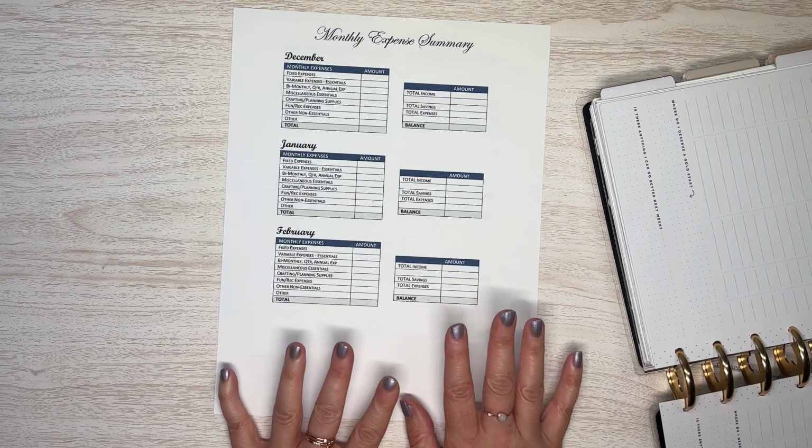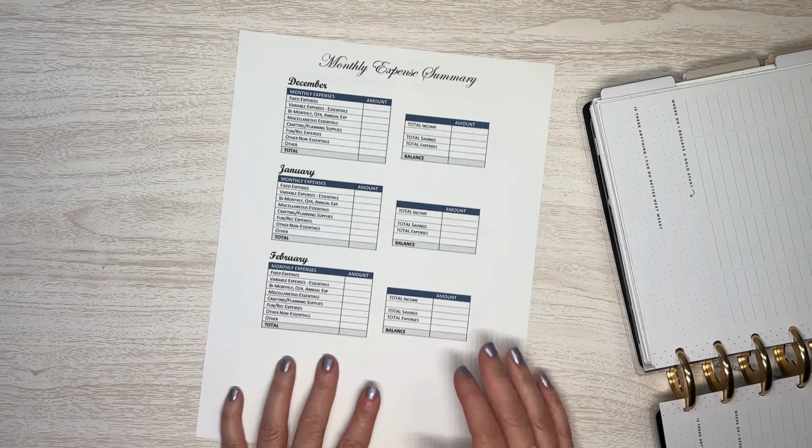And then I created this on the back, and this is where I'm going to pop these totals here as well as the totals here to kind of get an overall view of how much I'm bringing in and how much is going out. Is basically what I want to do. So I just divided that by the quarter. So again, I just wrote the categories like fixed expenses, variable expenses, and that's my bi-monthly, quarterly, my miscellaneous essentials. And then these are kind of the categories that are going to be here. So right now I have crafting, planning supplies, fun and rec, other non-essentials, and other. So that is what I'm planning on using instead of this.